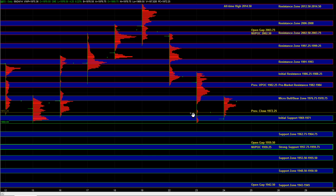Now, in the event that we fail to get above 76.75 to 78.75, then that would actually signal continued weakness, and we can quite easily go down and fill the gap at 72 quarter, and then retest the bottom of the balance around 69 to 71. Now, that's still valid support until broken, but it was already tested in the overnight session.